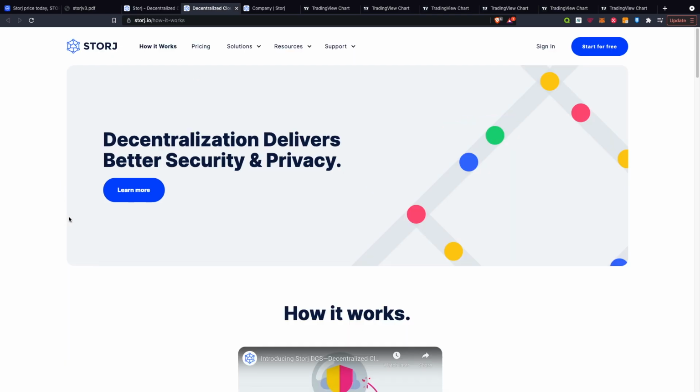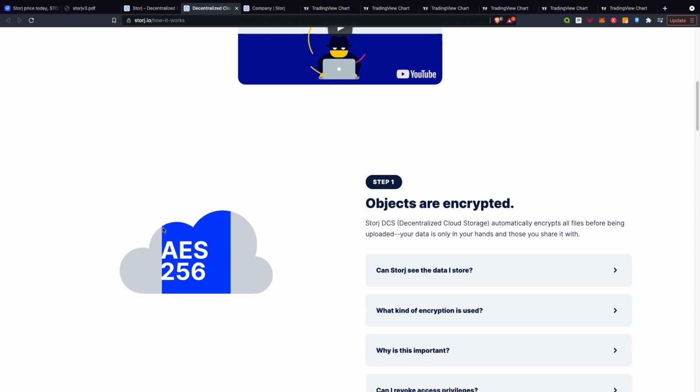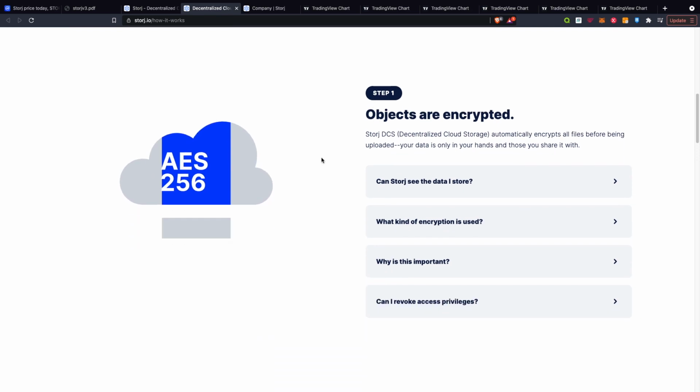In terms of what these guys are actually doing and how it works, I have jumped onto the how it works section. I will be going over the steps. So as you guys can see, step 1, objects are encrypted. Storj DSC automatically encrypts all files before being uploaded. Your data is only in your hands and those you share it with.